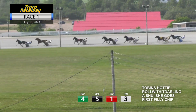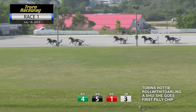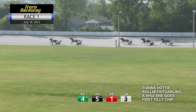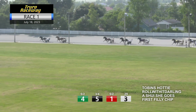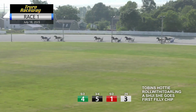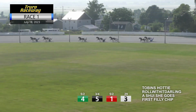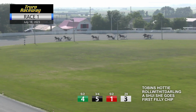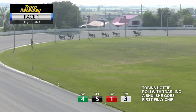And Tobin's Hottie intent on the lead, and she'll set the early tempo. Leads by a length and a half. Backing off, Roll the Darling will sit in the garden spot. Gapped out there is Away She Goes in three. Inside a fourth, that's First Filly Chip. Then we go back into five and find Woodmere Kennedy. Starting up on the outside from six, Check Your Beauty. Elon Wheels now sits at the back.